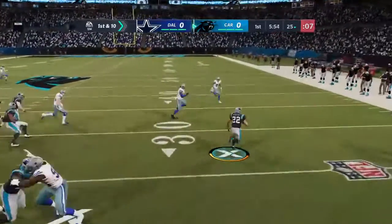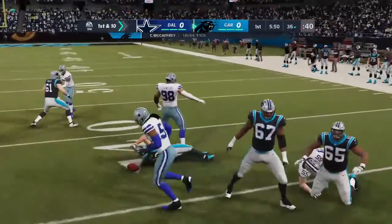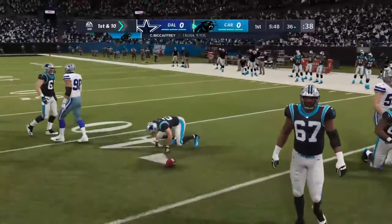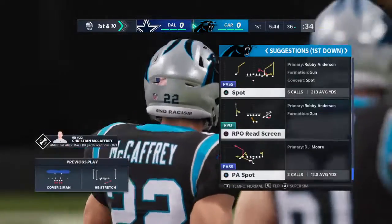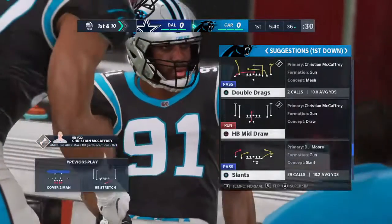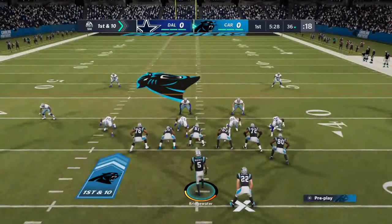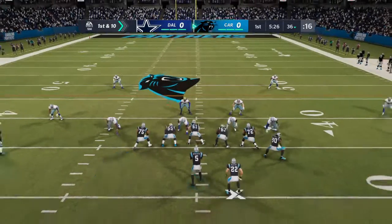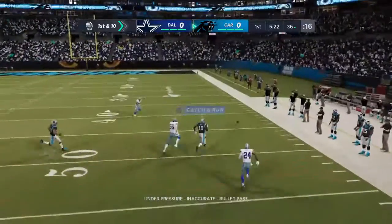First carry for Christian McCaffrey. And he's taken down, but able to slip across the 35. A gain of 11 to kick off the drive, and it's a quick first down. And there's Christian McCaffrey with another run. CMC, as he's known in the Carolina area, easily the most productive running back in the league last season. 2,392 yards from scrimmage.